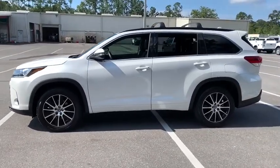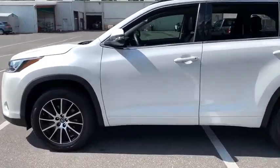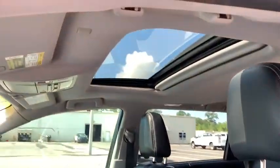The second row bench seat folds away, leaving a pair of captain's chairs. A 2010 top safety pick, the Highlander is where substance meets style. This vehicle has less than 35,000 miles.